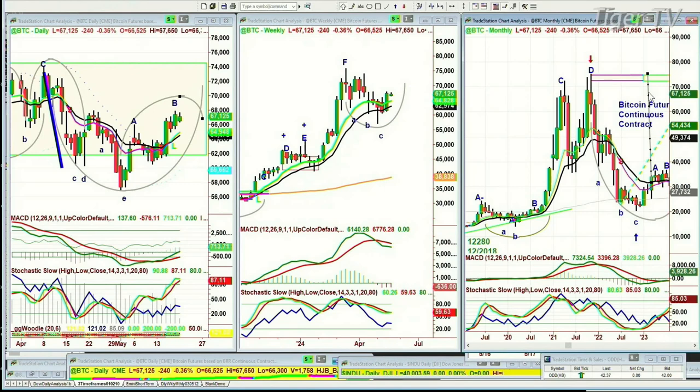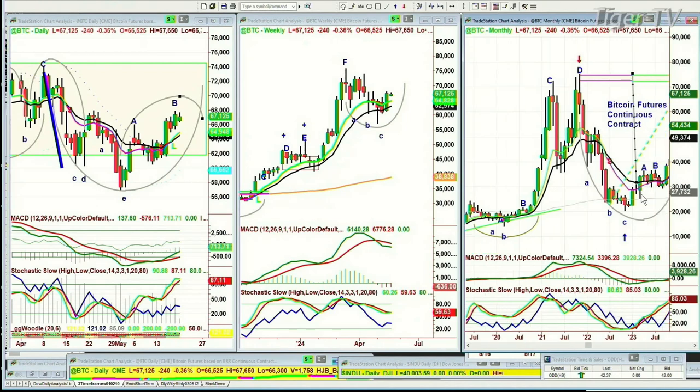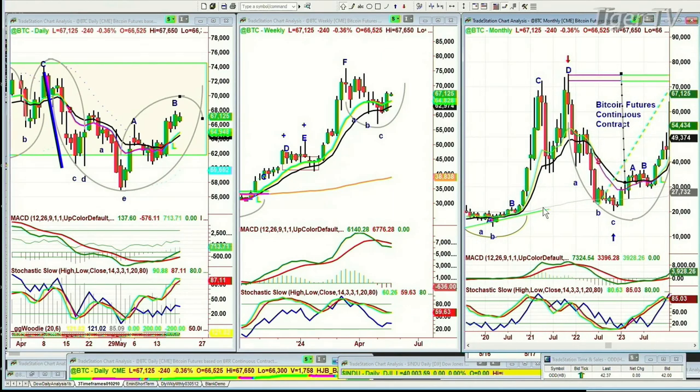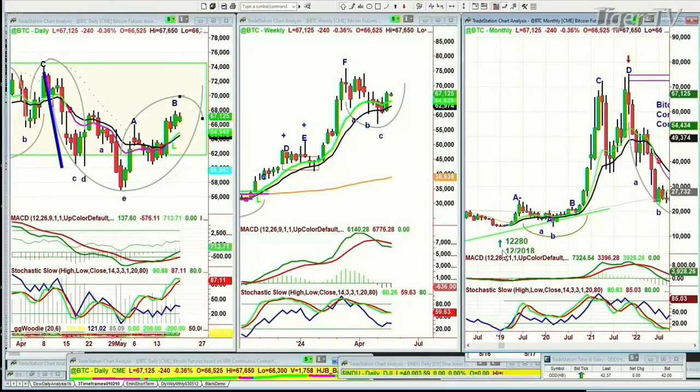I have a particular methodology that I use. And so to this doji, the smallest candle right there. And if you do that, it goes to exactly 3 months ago, it goes to the high. And that became this technically, because it never took out the starting point of 12,280 back in December of 2018 when it went to that peak D.